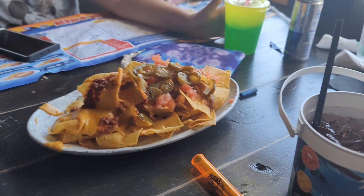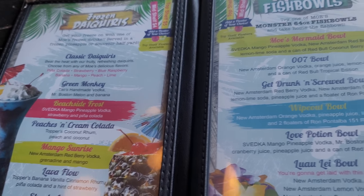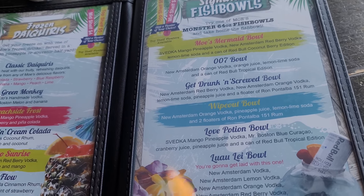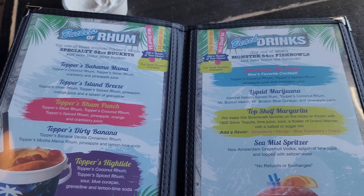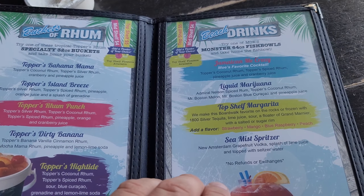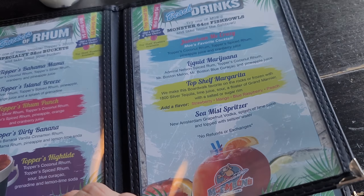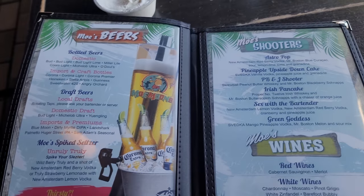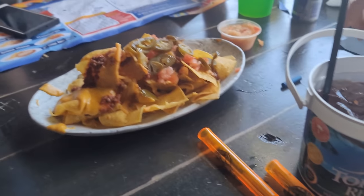So far this is great, but just take a look at all these great drinks that they have here. Like, this is a place to go. The liquid marijuana, that looks great. Unfortunately, they're out of the fish bowls today, but we can still get the drinks in these nice little buckets here.